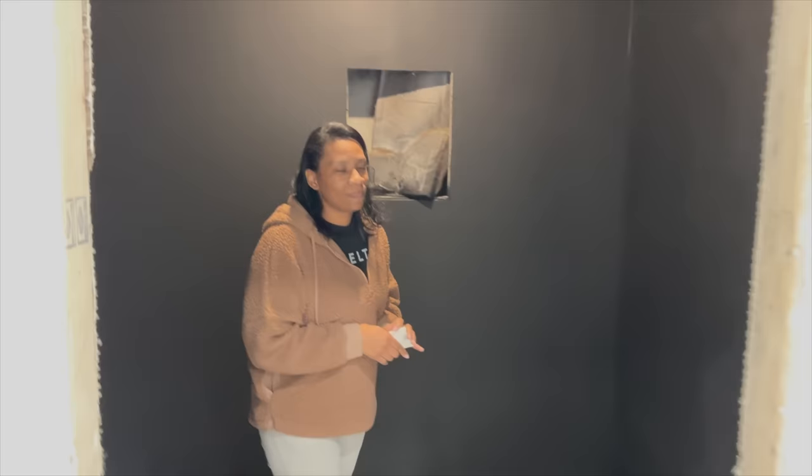So it was a little bit dramatic, and I got a little bit of pushback from a couple of people that we talked to about going all black in a small space, including my son Jalen. He thought it was going to be super dark and depressing, but it was what I wanted. So I ended up doing everything in black from Behr, including the ceiling, and I think it looks pretty cool.